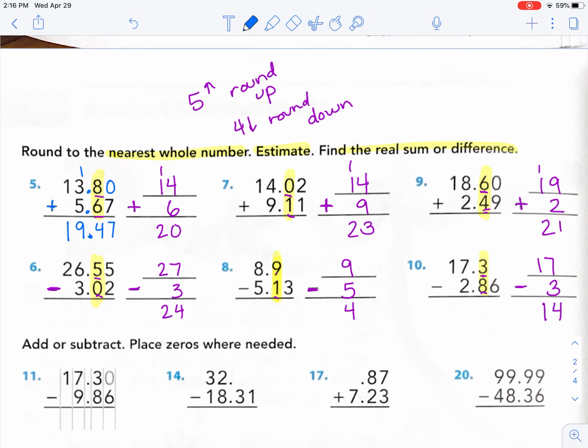Don't forget your decimal. Okay, boys and girls, I'm going to keep going. I'm not even going to speak. I am just going to do the math, and you can follow. You can pause. You can do all these yourself, and then just double check your answers. Okay, I'm going to go in order.